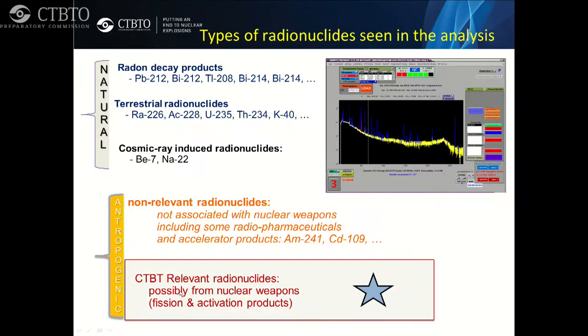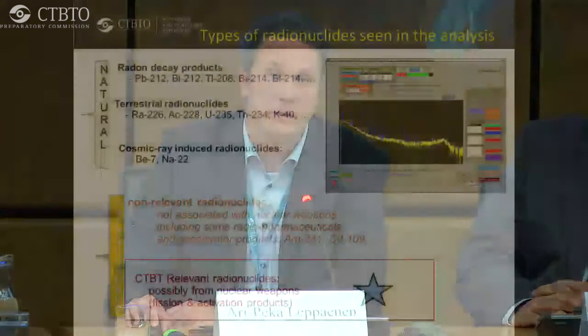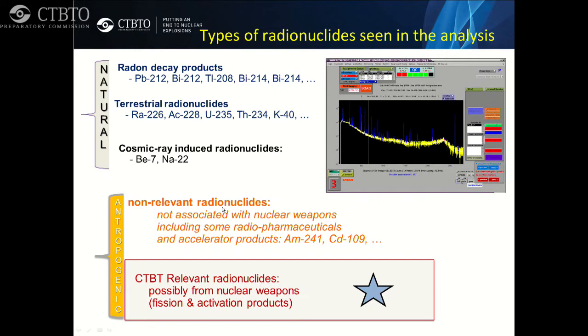So these are the types of what we see. As mentioned before, radon is important and very abundant in the atmosphere. Then terrestrial radionuclides, in other words, dust coming from the Earth. And then we have cosmogenic isotopes, which are formed and produced in the upper atmosphere, and they get transported to ground level. Then we have anthropogenic radionuclides, CTBT non-relevant nuclides. A lot of these are radiopharmaceutical isotopes, and they are produced and released in the atmosphere or environment every now and then.